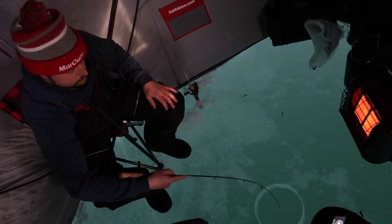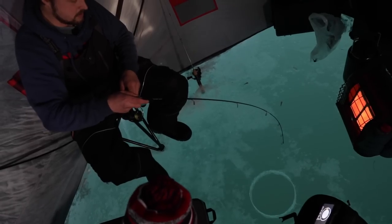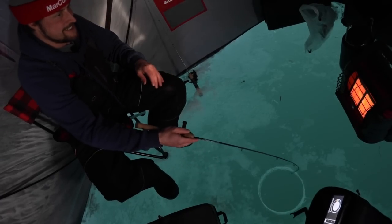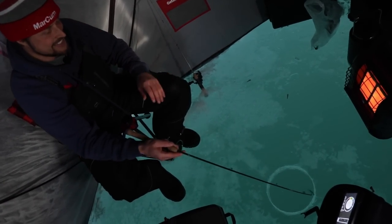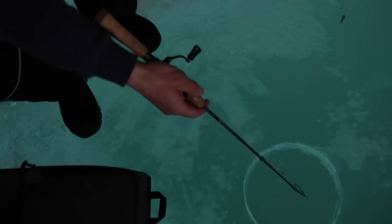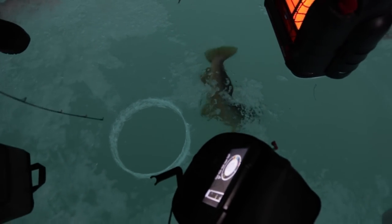Right. Oh, he's underneath my hole here. Here we go. Look at that square tail. I wish mine fought like this. Mine came in quick. This is about the funnest fight I think you can have in fresh water through the ice. It's even next level to a lake trout because browns have a square tail and they just do not give up. And they're so pretty.